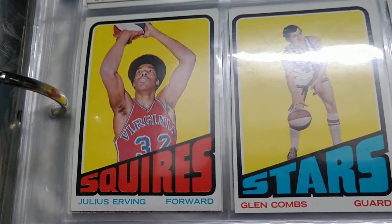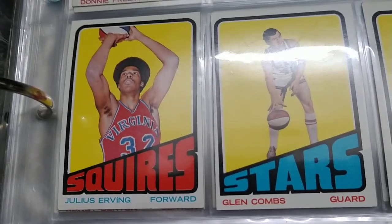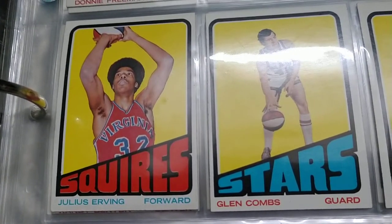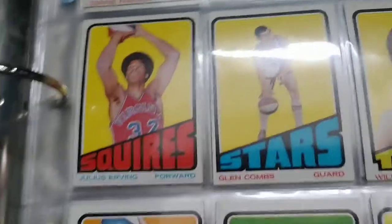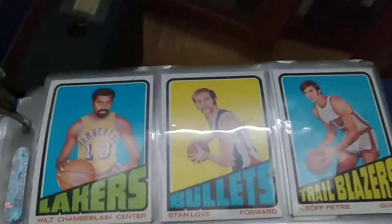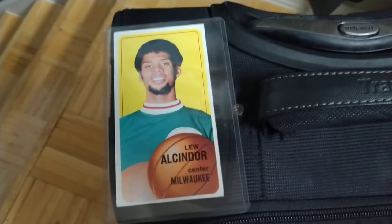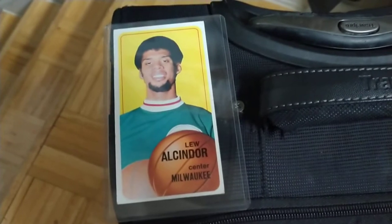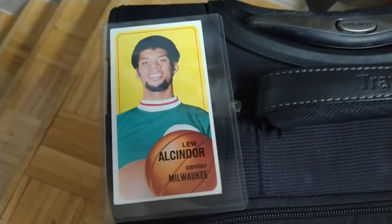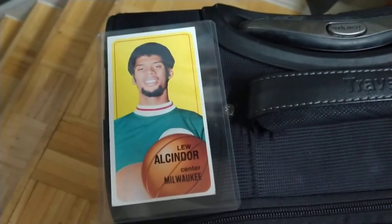Next is a set of '72-'73 Topps basketball, and obviously the marquee card here is the Julius Erving rookie card, but I do have a complete mint set of those cards, so it's always difficult to figure out whether you want to break that up. Every card's perfect. There's a nice Lew Alcindor second year card. I think that's '69-'70 Topps. No, '70-'71 Topps, the second year they made the big cards.